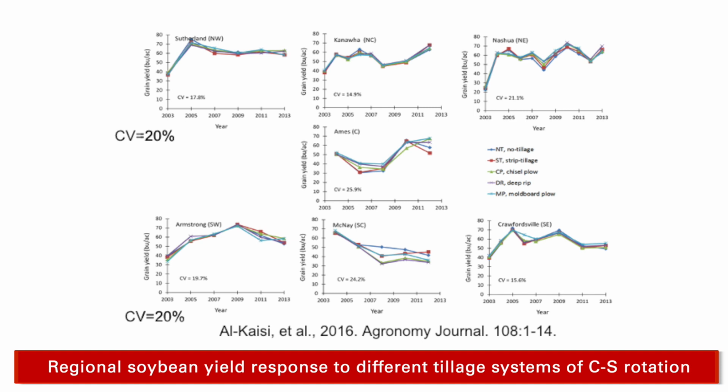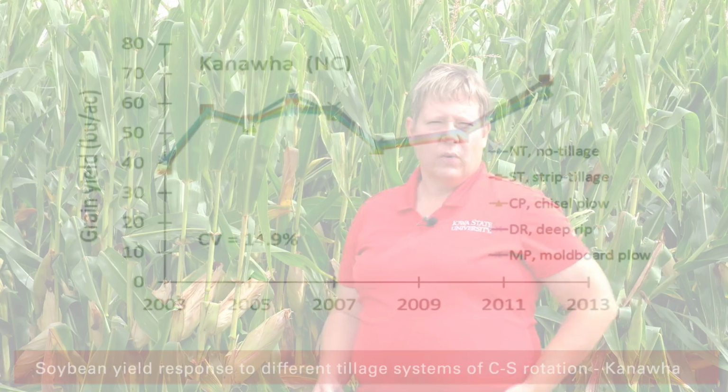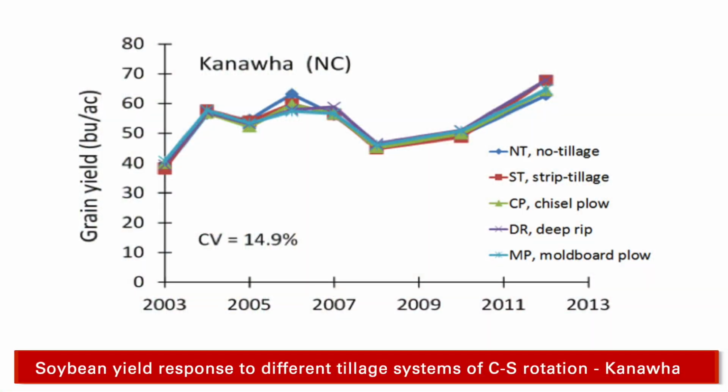When we look at this particular graph, you can see the soybean yields across all of the locations, and you can see the difference in variation of soybean yields within those locations by the CV. The higher the CV, the greater the difference in yield between years. So we just want to take a look at that, knowing that we have that time and weather impact every year. Here we're going to look at the Kanawha slide. So what I tried to do is just break out that slide, make it a little larger, a little easier to read.